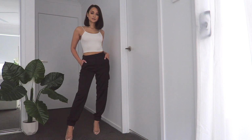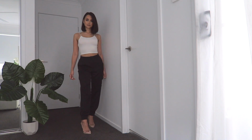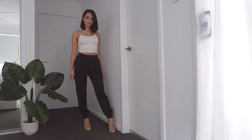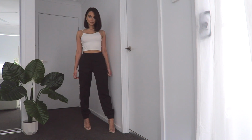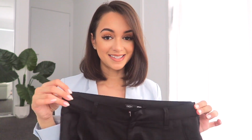As you guys can see, I paired mine up with the Kiki crop top and the heels, but you could of course just throw on a pair of sneakers with these and it would be a cute outfit too. For sizing reference, I picked up an extra small, and they're actually not too tight around the waist, but they're nice and loose around the rest of your bottom half. So like your butt and your legs, they're nice and flowy and loose, and I just like these because they fit nicely and they're super comfortable.